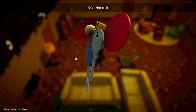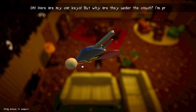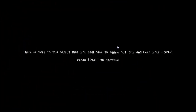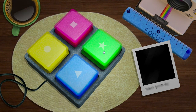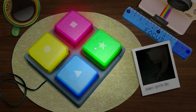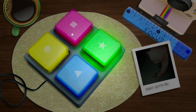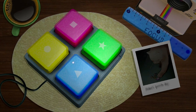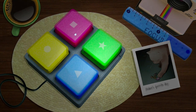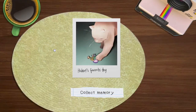Ooh, keys. Okay. Oh, here are my car keys, but why are they under the couch? I'm pretty sure I didn't leave them there. Good question. Love the little ping pong ball and paddle. Oh. Ah, that's probably why the keys were under the couch. Kitty's favorite toy.